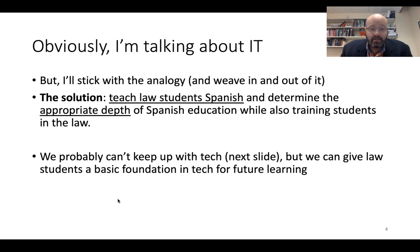And the solution to me is fairly simple. You need to teach law students some Spanish and also determine the appropriate depth of Spanish education while you're training students in the law. On my next slide, we'll see that we probably can't keep up with tech, but I believe we can give law students a basic foundation in tech for future learning outside of law school.